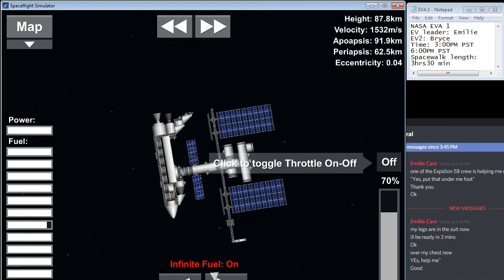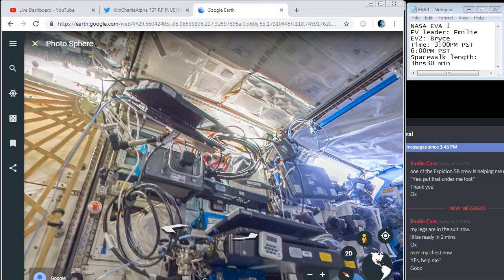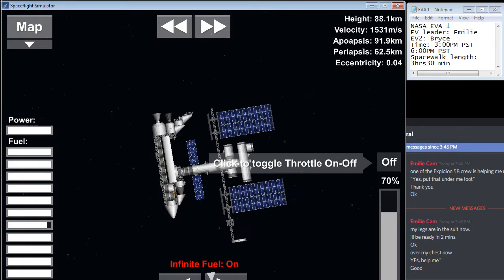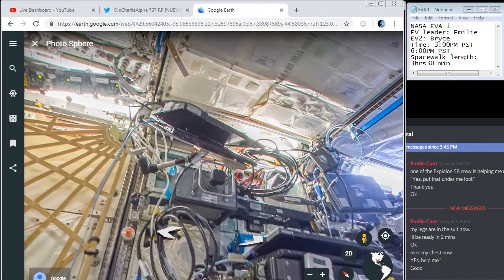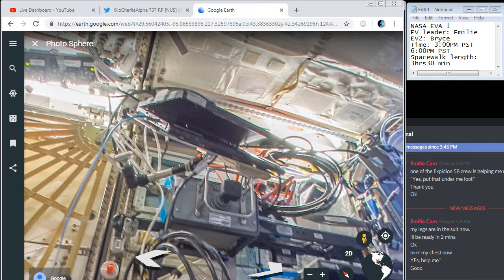Roger that. I'm now headed back to Harmony because now I have to actually undock. The Kaibo robotic arm will hold it into place after I undock it, so it won't just fly off. Alright. And there we go, it's now undocked. Beautiful. I'm now headed back to Kaibo.